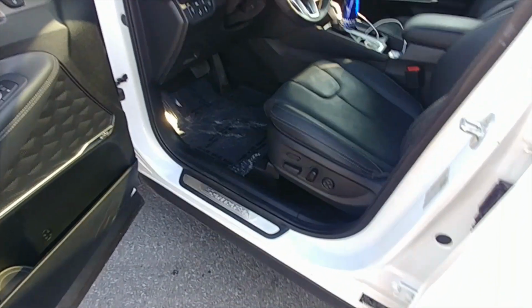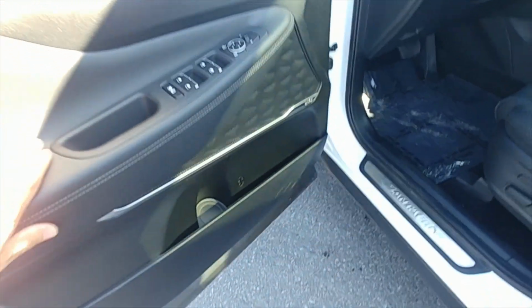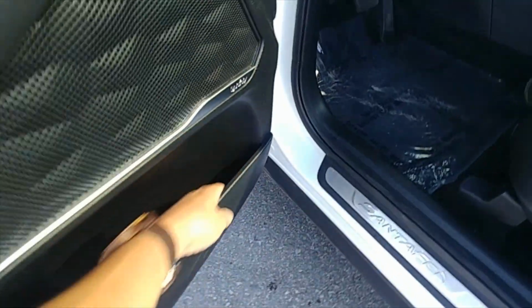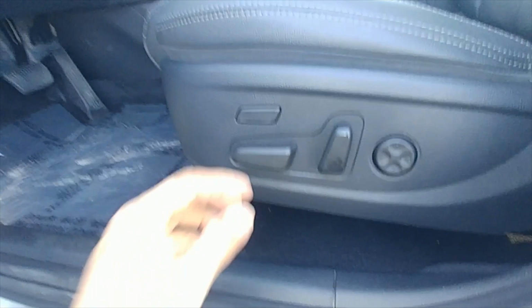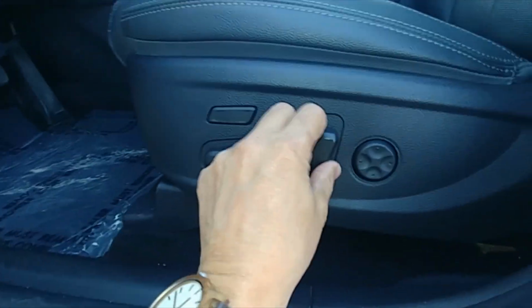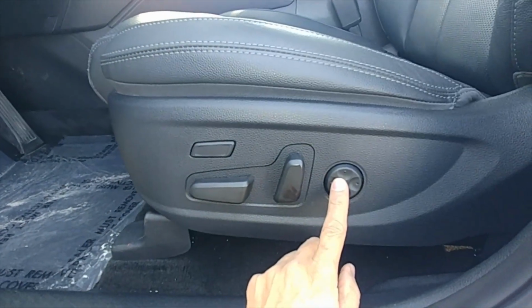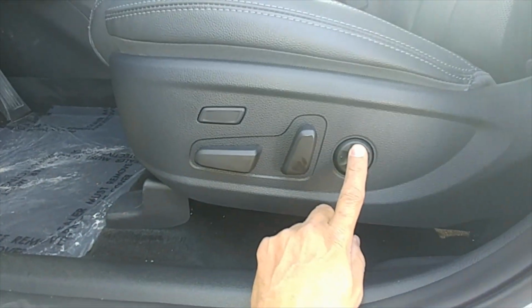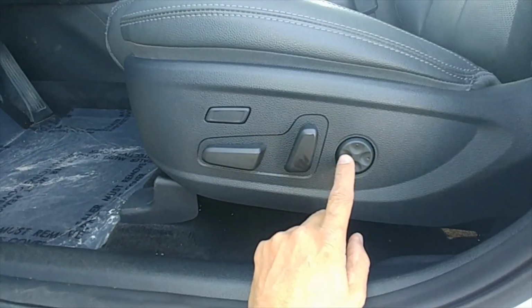So what do we got here? Same soft touch features here as the back seats. A lot of space here for stuff, and another bottle of water. We do have 10 power adjustment here: back, forth, up, down, and the angle of the backrest. Now this one comes with the lumbar support height adjustment as well. So that's nice to have the height adjustment of the lumbar support.